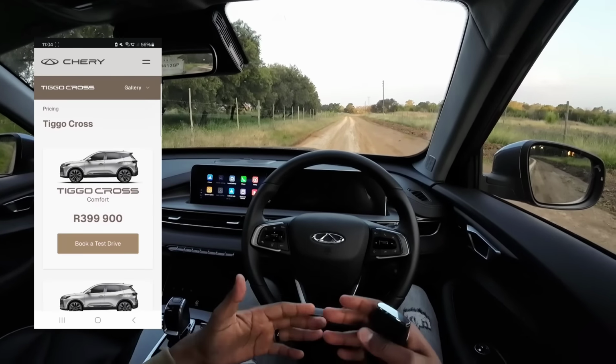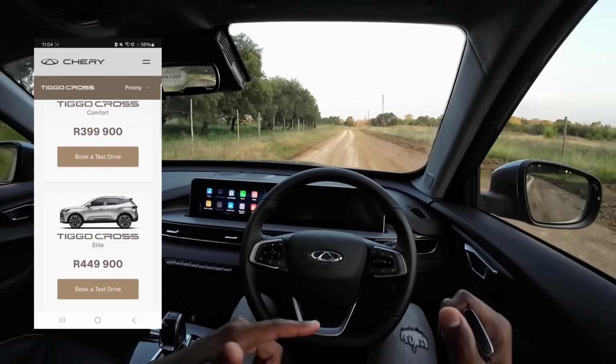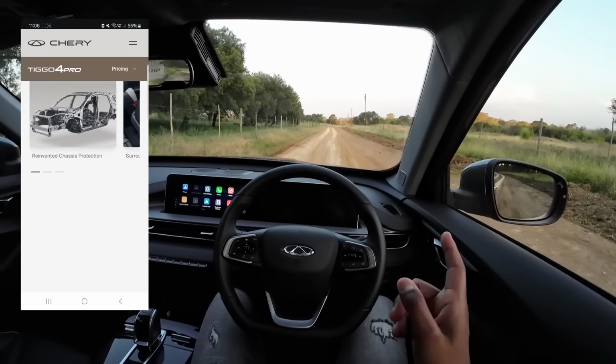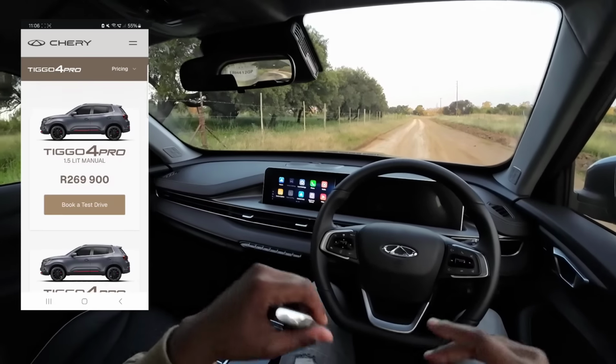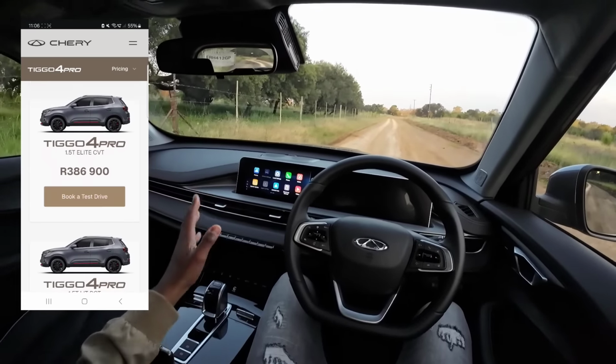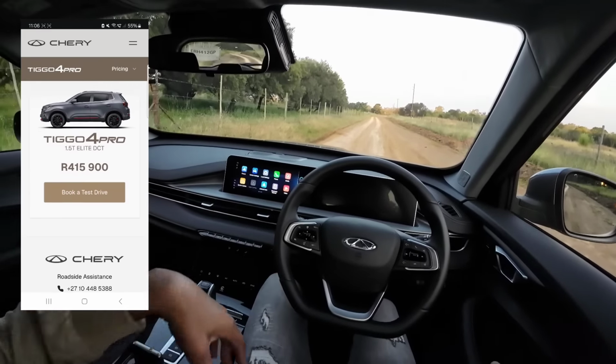You'll see that it's crisscrossing just a little bit with the Tiggo 4 Pro, because the 4 Pro Elite SE is just below 420,000 rands. If you want that one, it has spec that is probably almost equally matched, but the difference then is in the design when it comes to this one because, let me start it.